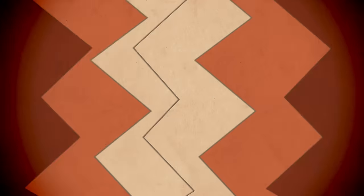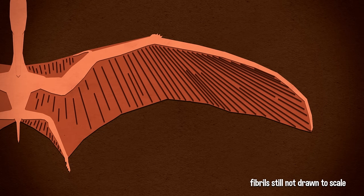So, if I'm reading all of that correctly, and I might not be, if there was any convexity to the trailing edge of the membrane, it would be limited to where the fibrils are fanned out, only present when the wing is somewhat slack, and very slight. It would not be the giant flipper that I portrayed. There are some caveats here.